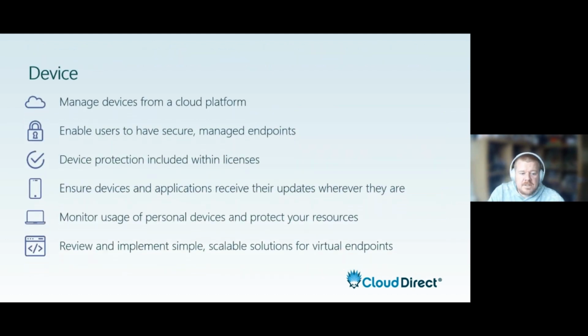When we look at devices, what we're trying to ensure is that we can manage devices from a cloud platform in an ideal scenario. We know this isn't always the case, and sometimes there are hybrid factors, there are on-premise legacy factors to management, but what we want to do is just make sure that we've got control over those devices and the benefits of cloud are being utilised where possible. This enables users to have secure managed endpoints.